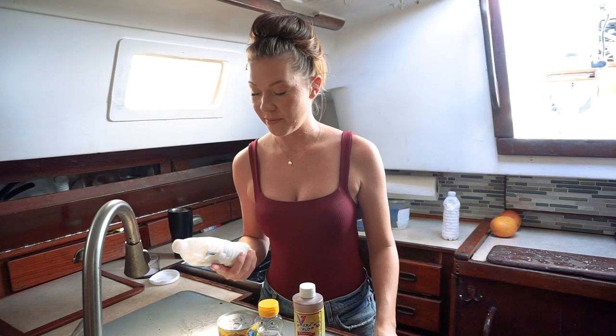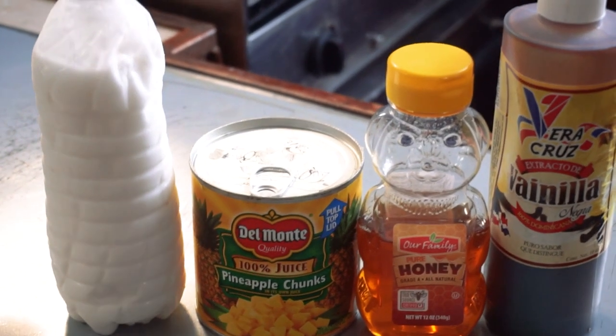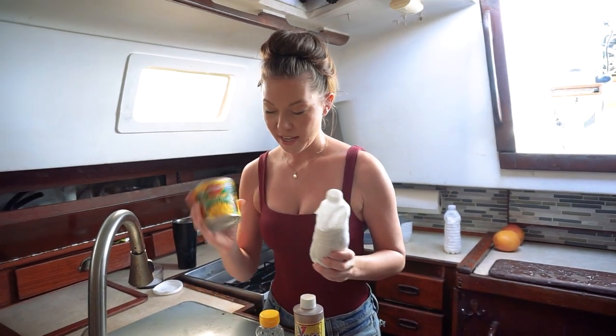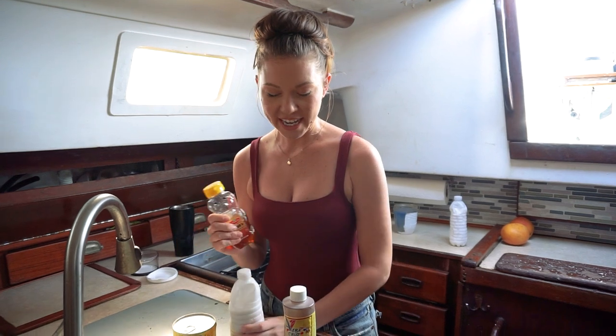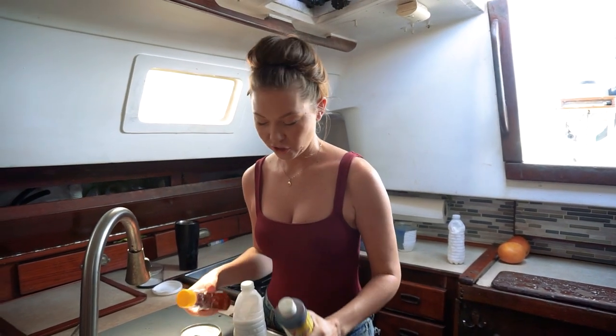So the next day, I put the coconut milk, the really thick stuff, in the fridge, and I froze some pineapples. I'm gonna try to make a vegan ice cream. So I'm going to use this pineapple and honey and vanilla for the sweetener and the flavor. So let's blend it up, and then I got to put it in the freezer, and hopefully it's delicious.